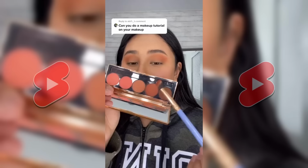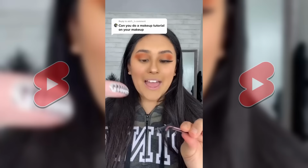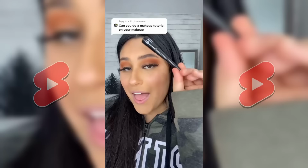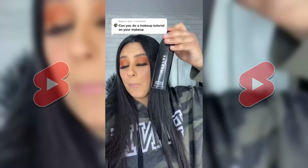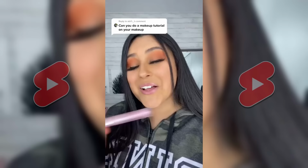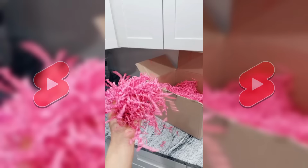Oh my god. For my eyes, I'm just using this color. And then when doing lashes, I just use this fan to make the drying process a lot faster. Elf liquid liner to line. Better Than Sex mascara on the bottom. Morphe setting spray. Gloss, and that's it. Everybody starts somewhere.